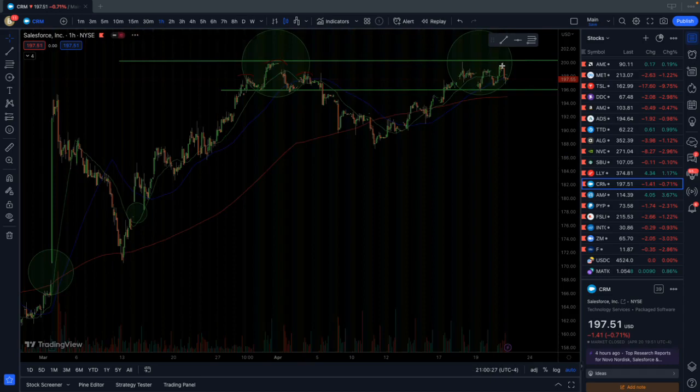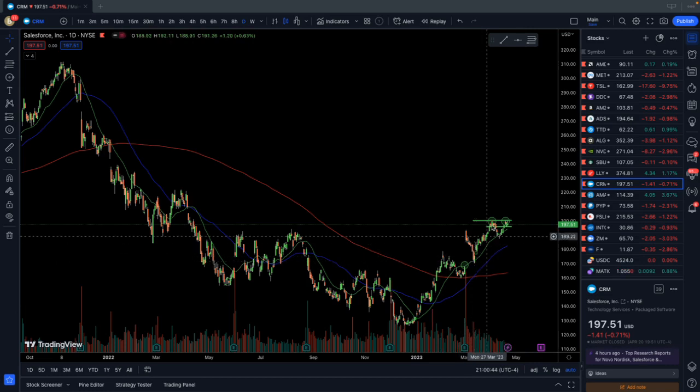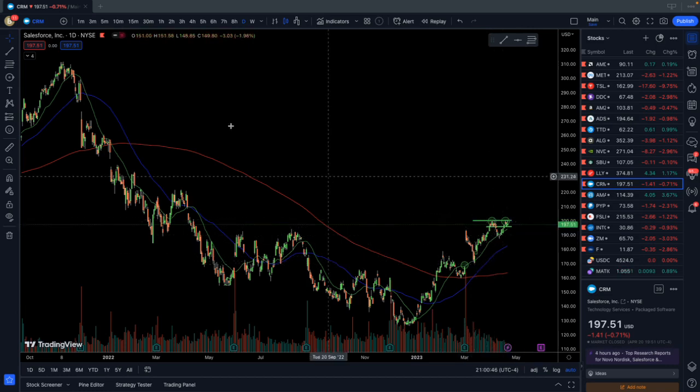If we take a look at the daily chart, we can see that 169 is near the 200-day moving average and near this resistance level, which now becomes support, as we saw here also, where the price retraced back down to the support and continued its rally higher.